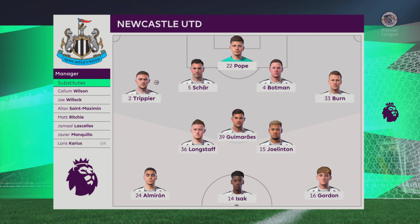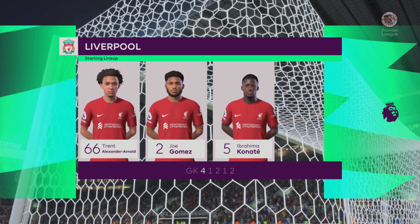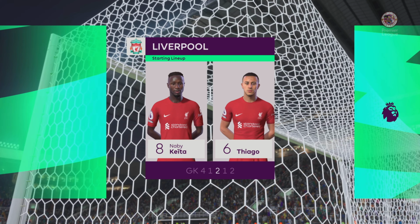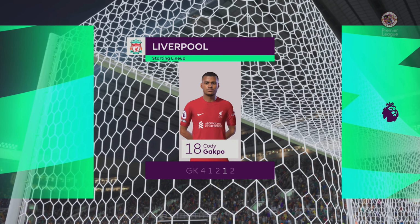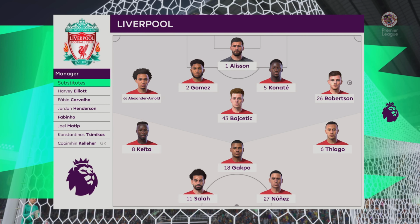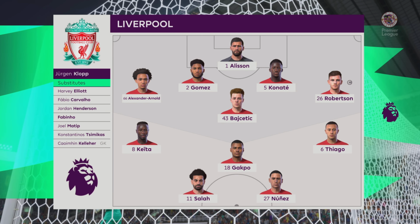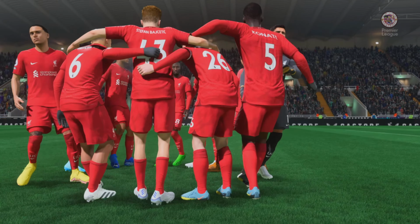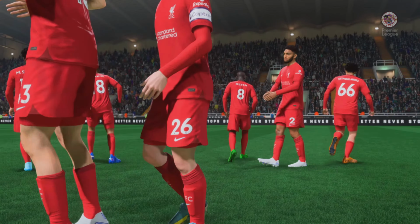And this is how Liverpool will line up. Alisson gets the nod in goal. Andrew Robertson starts with Trent Alexander-Arnold in the fullback positions. And the job of lone striker in this game goes to Mohamed Salah. The Newcastle United lineup. Number 22, Nick Pope. Number 5, Fabian Schär. Number 33, Dan Burn. Thank you, St. James's Park. Enjoy the game. And the contest begins.